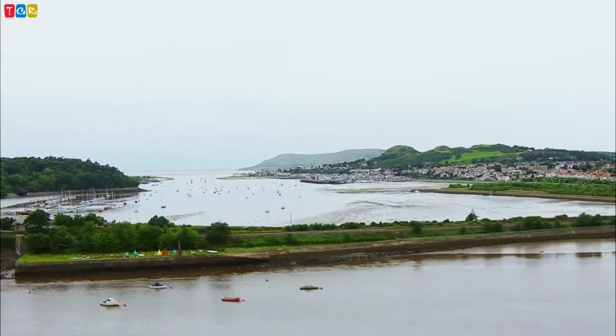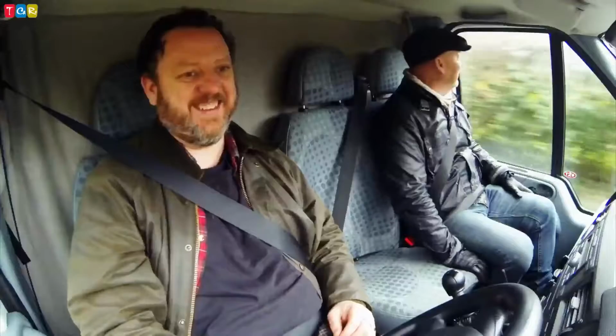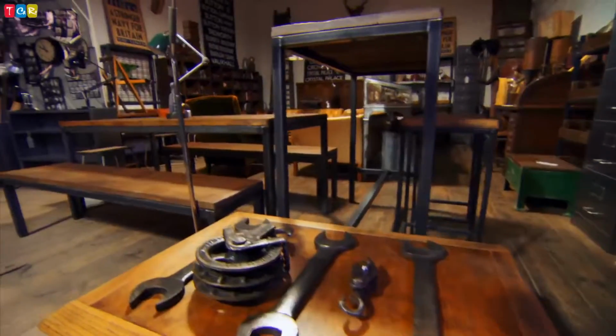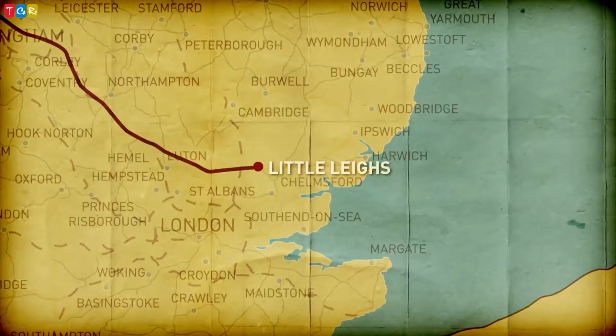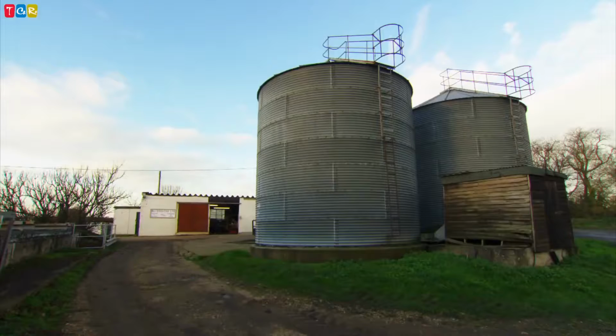Drew's had a tip-off about a reclamation yard loaded with interesting stock. After only buying a few items from Bamburgh Castle, he's keen to fill the van. But it'll be a trip of 5 hours to the leafy village of Little Lees in Essex to get there. Saxon Durrant is the director of Metro Retro Limited. The company is based in an old Apple store.